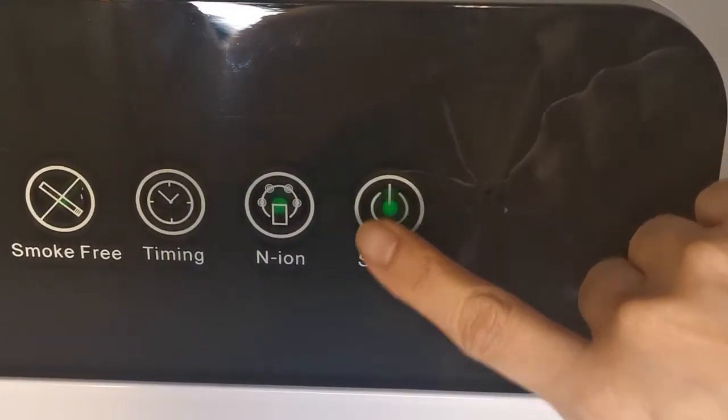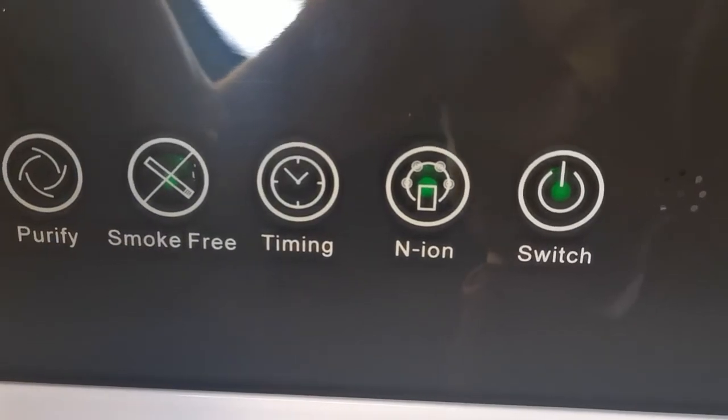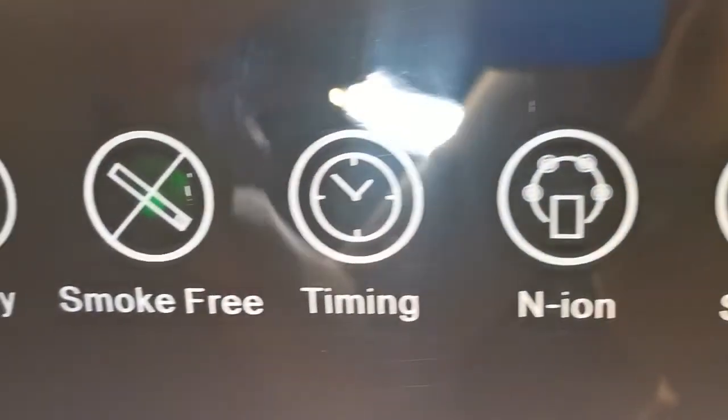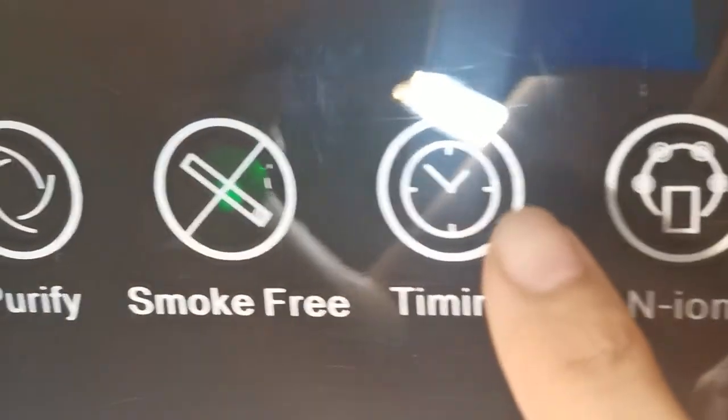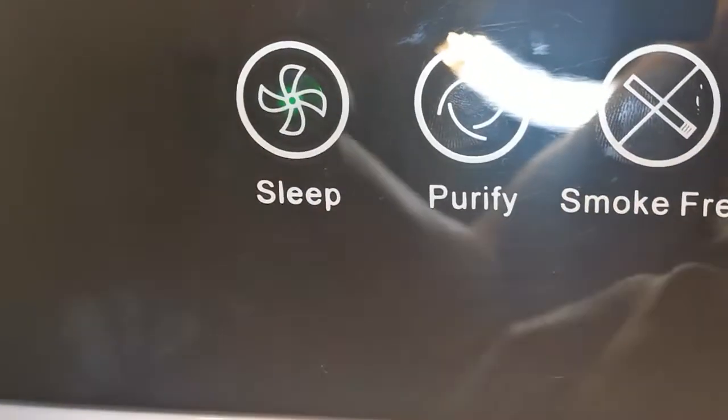Another thing is innovative. Parang feeling ko parang high-techy type ng mga buttons. Meron siyang switch, which is the on and off button. Meron din siyang anion switch, meron siyang timer, meron siyang button for smoke-free. Another thing is to purify, and also the sleep button. So, ito yung mga makikita natin sa taas ng mga buttons niya. Saan naman natin makikita yung filter?